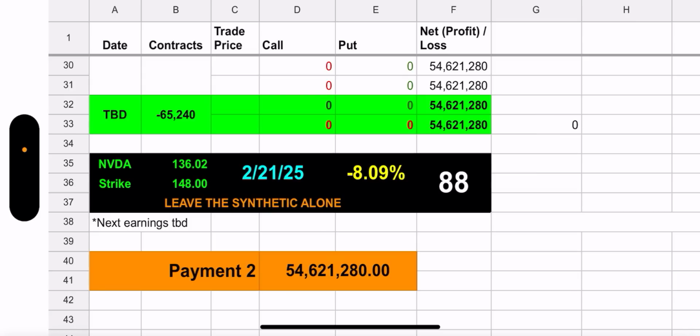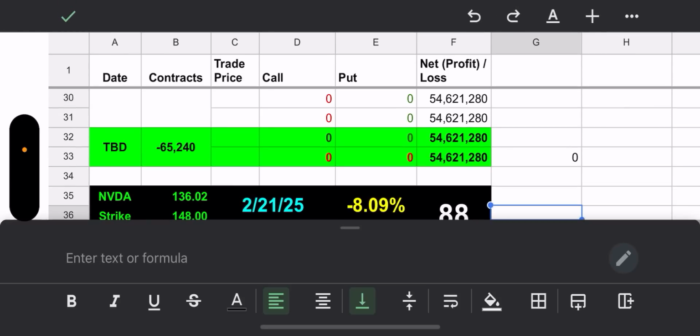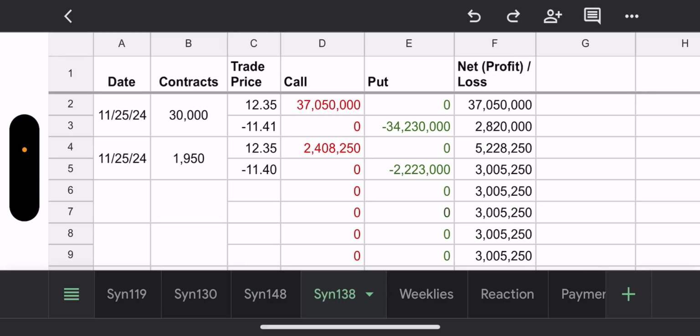So it's interesting to see them make this move, moving 30,000 to a different strike price, unless they think they're going to be assigned early. Because again, we know they trade in the European market, but I think their synthetic does not, but it's either that or vice versa. I can't remember. Anyway, they added 30,000 contracts to the 138 synthetic position and paid about 2.8 million to start that position.